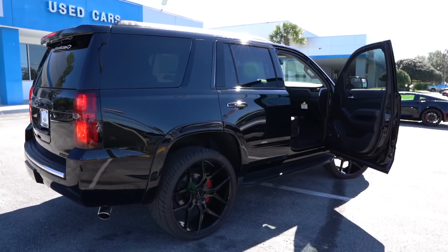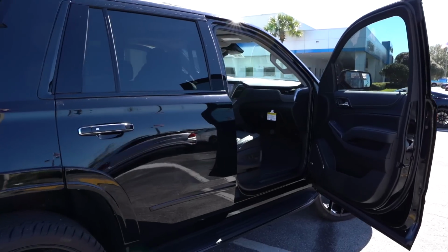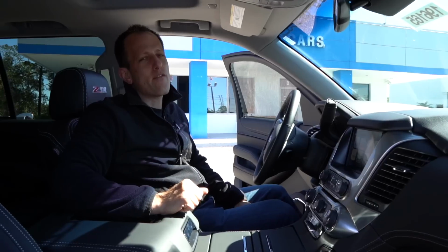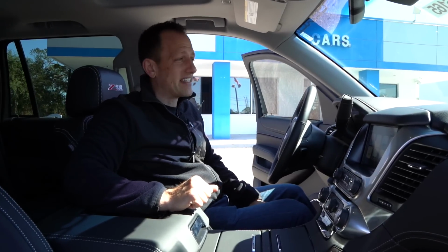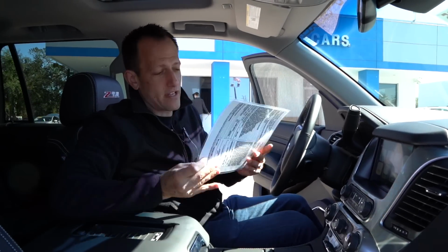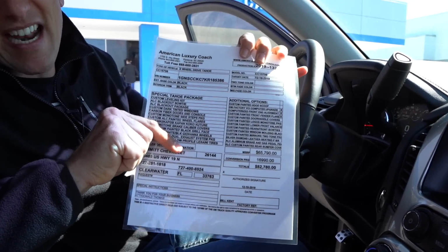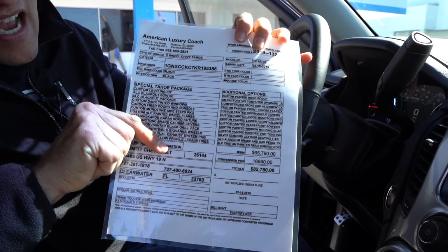All right, guys, we're inside the Chevy Tahoe, customized by ALC. If you're wondering, well, Joe, I'm really liking the look of this blacked out Tahoe. The touches are so different than anything I've ever seen. How much is it? Now, just to give you an idea, I normally don't do this, but I am gonna show you the full laundry list of all the changes that ALC makes to the Tahoe.